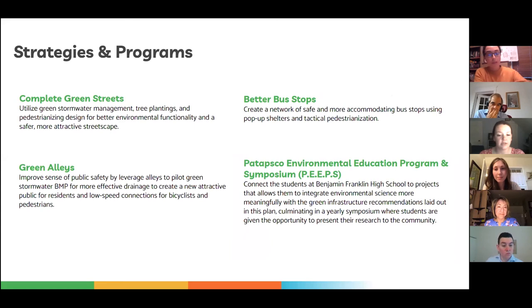These four strategies and programs are interrelated and therefore have been grouped together. Better bus stops and green alleys are part of the greater goal for complete green streets, and our proposed environmental education program will have components that serve and contribute to these three strategies. Next.